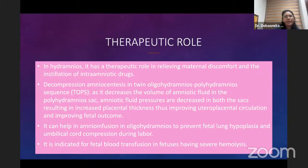So therapeutic role in hydramnios, it is a therapeutic role for the maternal discomfort. Every obstetrician will be very much comfortable with this, but many a times we tend to avoid it because it may land up in the preterm labor as well. Then decompression by amniocentesis in twin oligohydramnios polyhydramnios sequence. As it decreases the volume of the amniotic fluid in one of the sacs, naturally it reduces the pressure and ultimately improves the uteroplacental circulation.